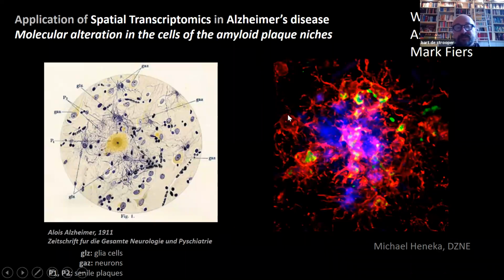So this brings me to the next step in my presentation, and that is what basically happens now in this amyloid plaque niche. So I showed you a picture of Alois Alzheimer, and he was already obsessed by the cellular changes in this amyloid plaque niche, the cellular niche around the amyloid plaque, as you can see here. And here you see a picture I took from Michael Henneka, which shows this extreme inflammation of microglia around the amyloid plaque. But it's very clear that it's not only microglia which are responding to these amyloid plaques.